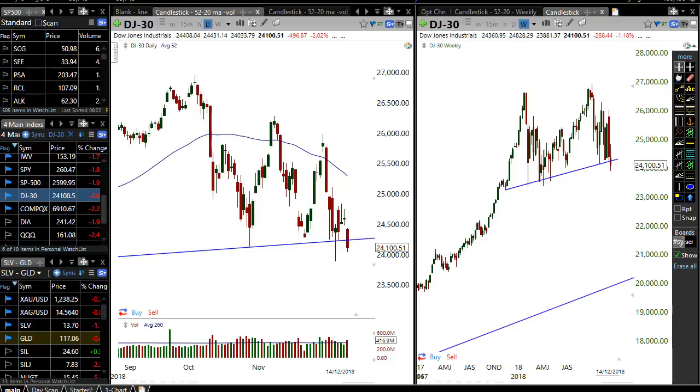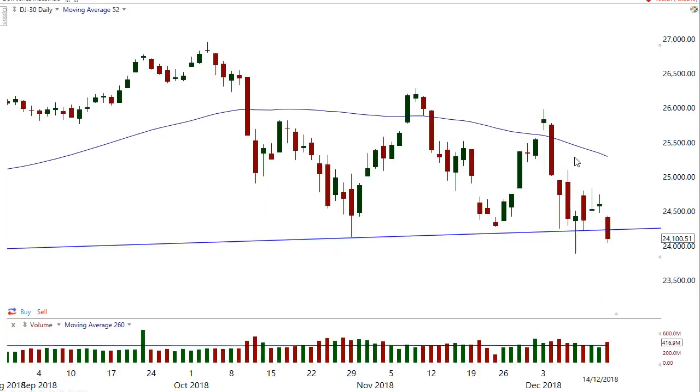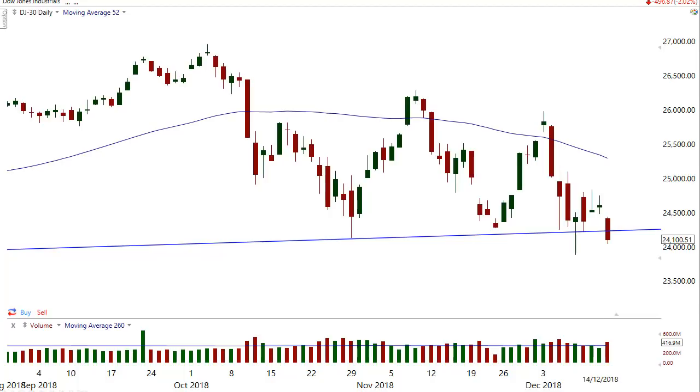Which is really interesting. The video I did a few days ago was a warning that if we pause here and we get a big drop down, then we could see a strong selling move on the downside. So get ready for that potential.